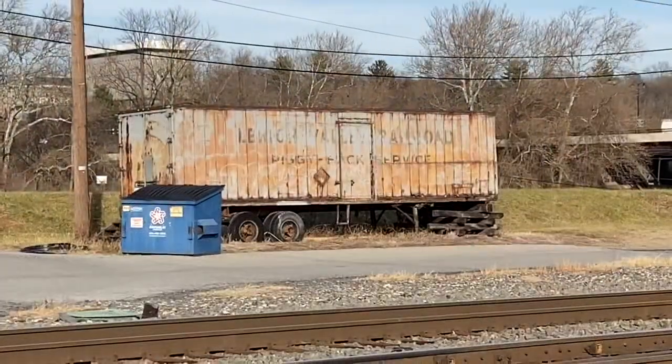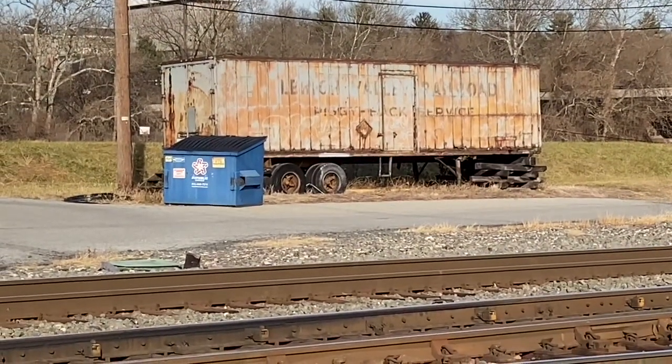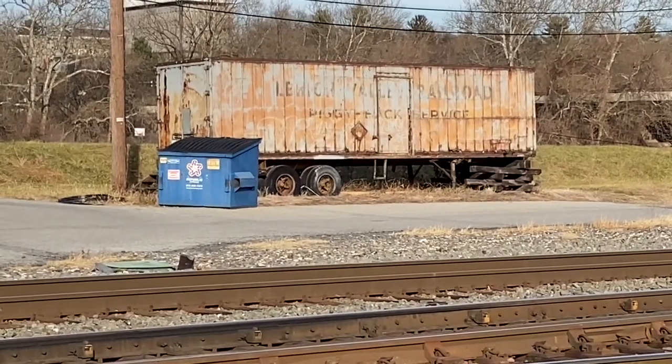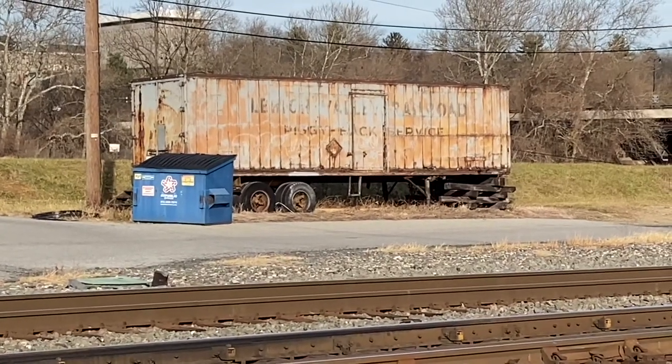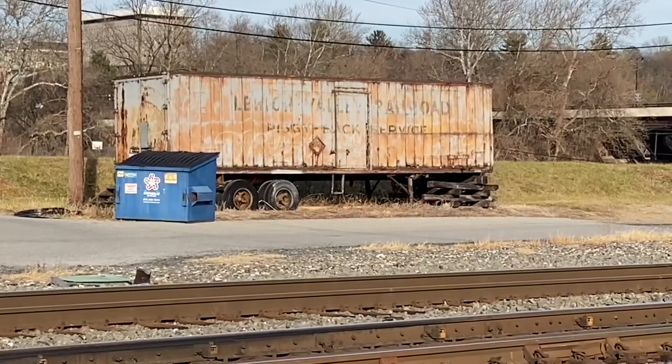Across the tracks, you can see that old relic, a remnant of what was once part of the Lehigh Valley Railroad's piggyback service. I know they ran Mercury trains on the Lehigh Valley that were pretty fast trains going to Buffalo with connections to other railroads there.